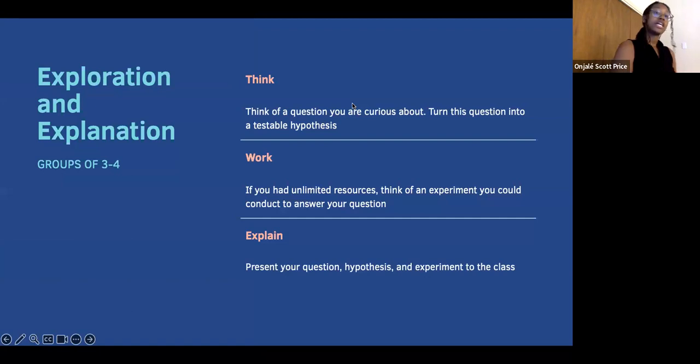So the next was exploration and explanation. For our assignment, we wanted them to get in groups of 3 or 4 and think about a question that they're curious about. Then hypothetically, if they had unlimited resources, design an experiment that would answer that question. And then lastly, explain their findings to the classroom.